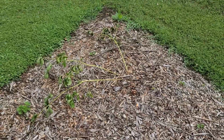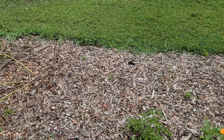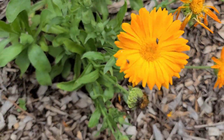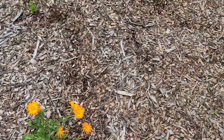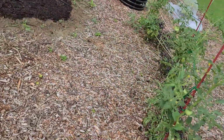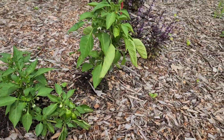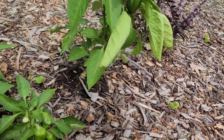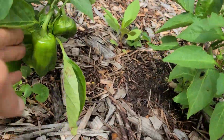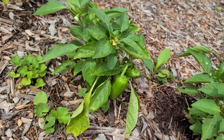And I plugged in a peony that I got from my grandpaps right there on the corner, just for some early color. Calendula's working, bringing in those aphids, trapping them. Haven't got any big slicer tomatoes yet, still waiting on any of those to ripen up. But if I come down here to my California bell peppers, we have some growing on here and some getting big. Those ones aren't ready yet.